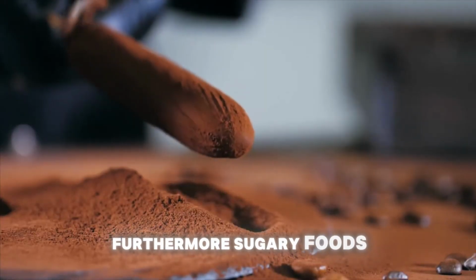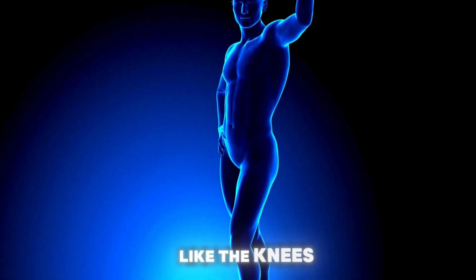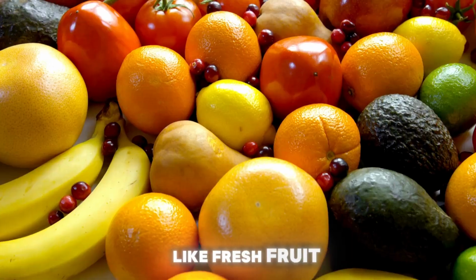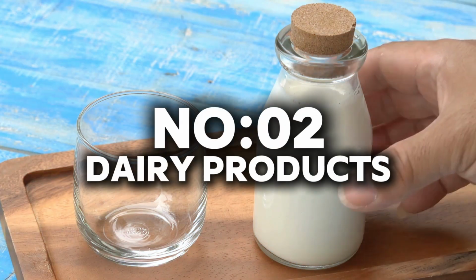Furthermore, sugary foods contribute to weight gain, putting additional pressure on weight-bearing joints like the knees and hips. To reduce your sugar intake, try replacing sugary baked goods with healthier snacks like fresh fruit, nuts, or dark chocolate in moderation.